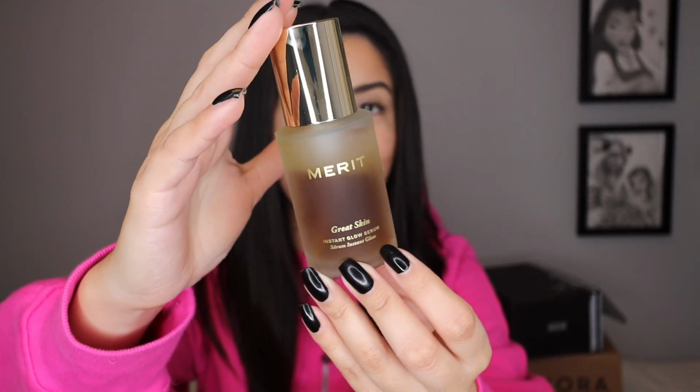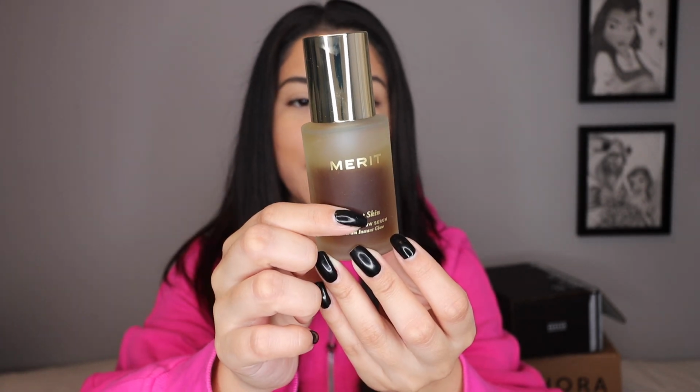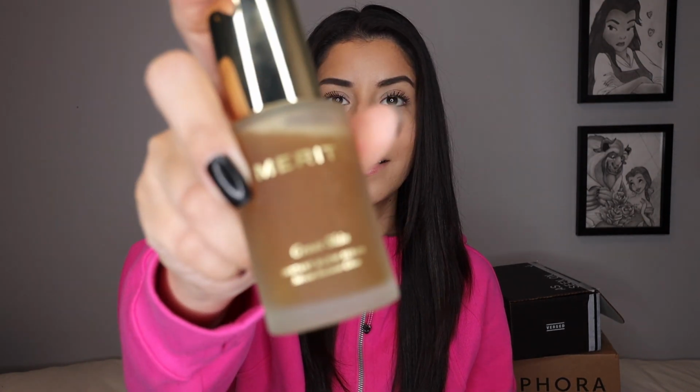I'm honestly so intrigued. It says to shake well, massage 2 to 3 pumps onto skin before or after moisturizer in the morning or twice a day. So I'm assuming, ooh, it has a pump. I'm intrigued by this. I will be testing it out moving forward. I just want to shake it first to see if it does mix and what it looks like.